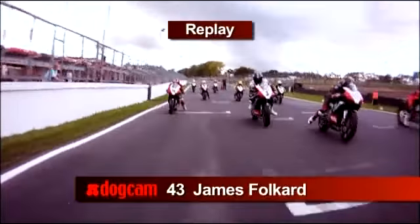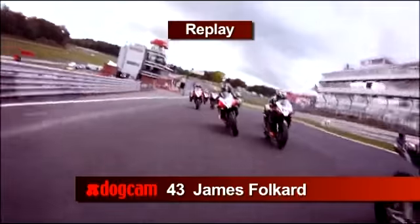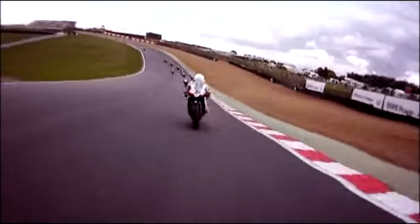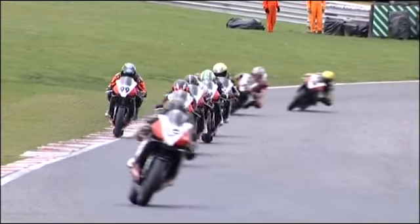Let's just have a look at the start again then from the rear of James Folkard, and you'll be able to see that he passes Dixon just into turn one. That's how close they are. Into Paddock Hill Bend they go, clips the apex and gets away. Just a brilliant start. Yeah, superb stuff. Dixon there in his wheel tracks.